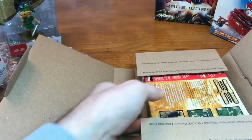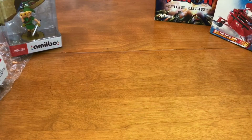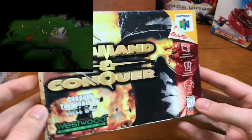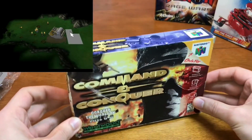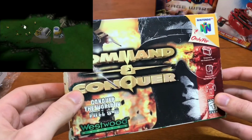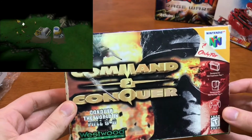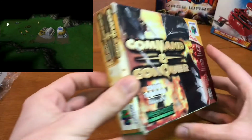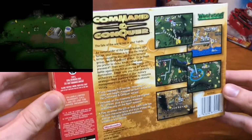Now this one, ooh, get this box out. Now this one, Command & Conquer, is actually a pretty interesting story. So Command & Conquer came out on the N64 when the sequel, Red Alert, had already come out on PC. So this came out, I believe, 4 years after Command & Conquer came out on PC. So a super late release as far as the original was concerned on PC.